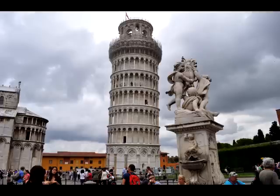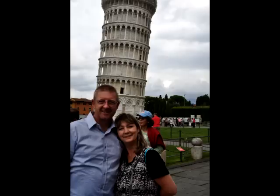So this is the end of our Pisa trip. Come and enjoy Pisa, but make sure you take your picture with the Leaning Tower of Pisa so you can say, I was here.